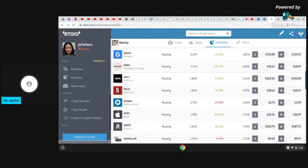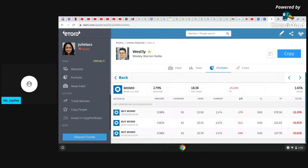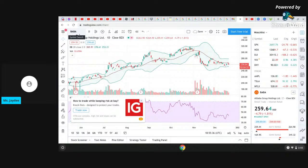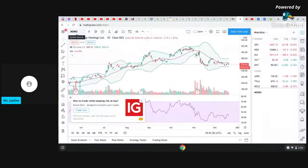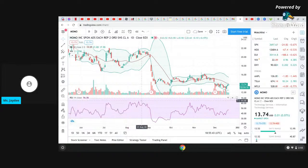For example, let's try to see this. This one he was able to enter probably a long time ago, and this one has dipped significantly. Now I want to check if this stock has already reached the bottom and find out if it is starting to recover, by going to TradingView and checking. Okay, so for instance this one, let me see.